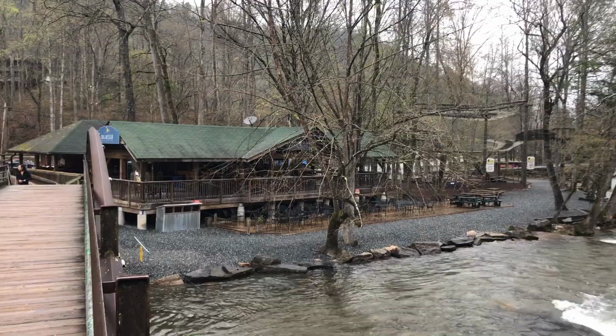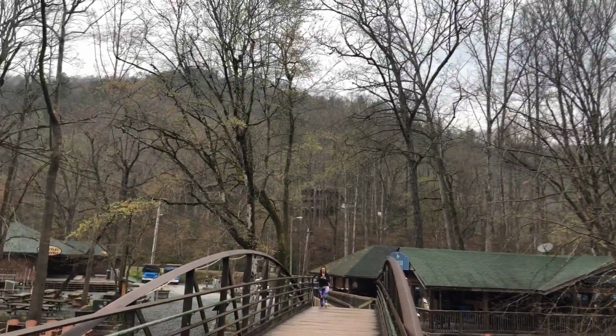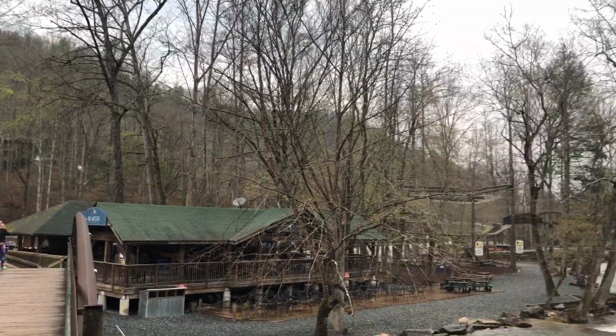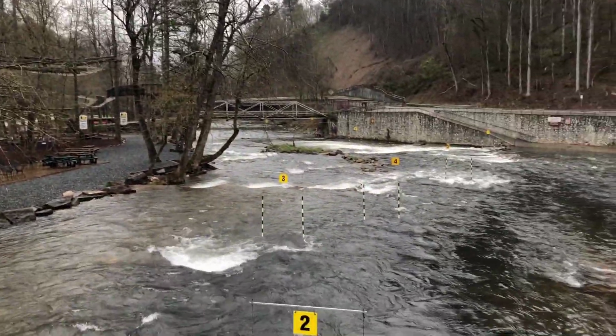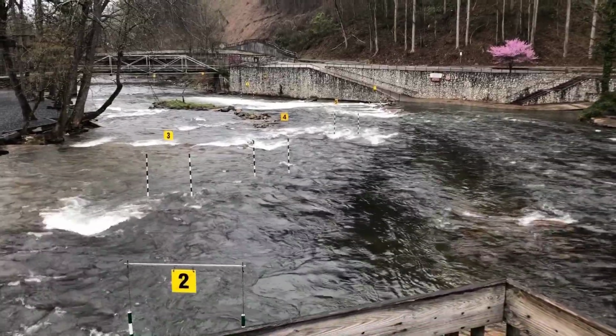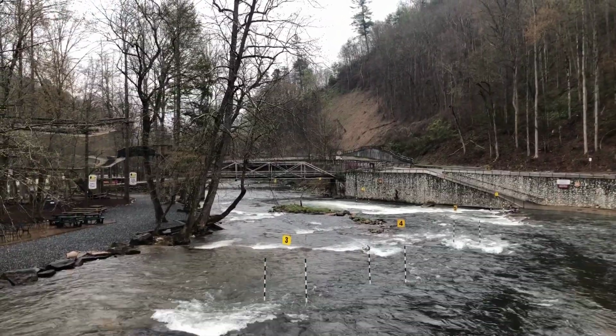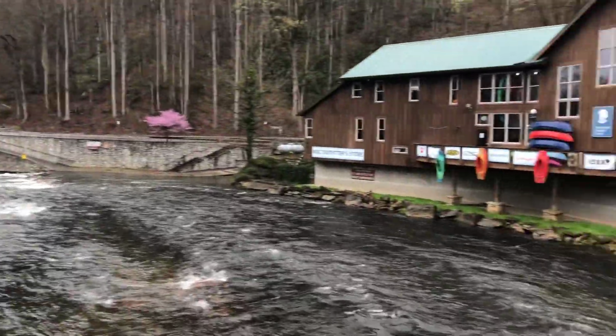Resort here. We got a restaurant, trampoline park, way back in the hills there, our zip lining and high rope challenge course. Got the river here. They do some kayaking stunts and they trained for the Olympics here, I think back in 2013. Down past the footbridge is a class 4 rapid.